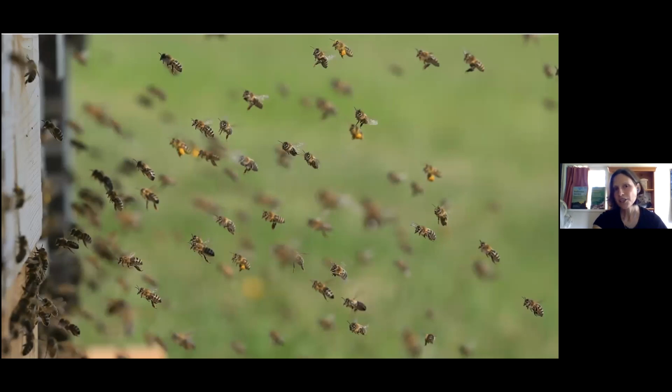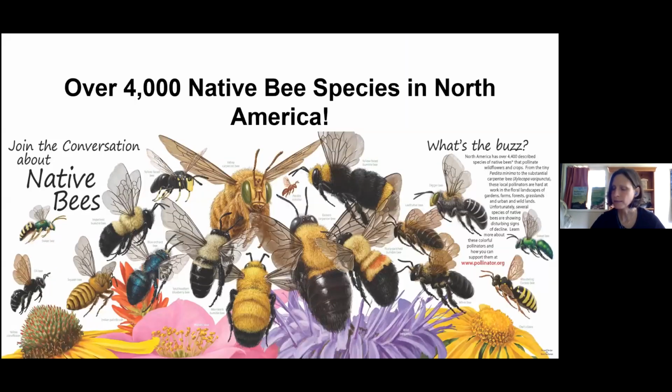But in addition to managed honeybees, there are over 20,000 species of native bees worldwide and over 4,000 species in North America. They come in a diverse array of sizes, shapes, and colors, as you can see on our 2011 poster showing some of the amazing diversity of bees.